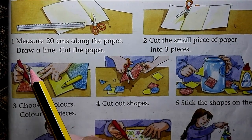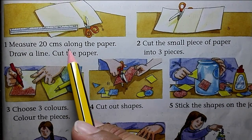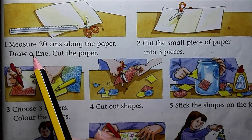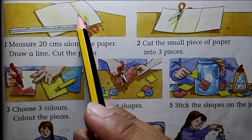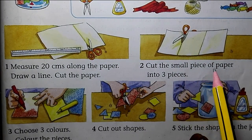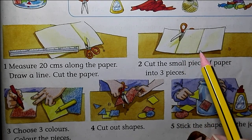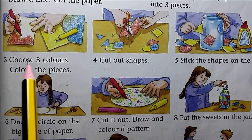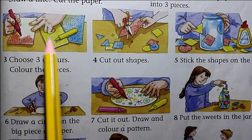First of all, you have to measure 20 centimeters along the paper with a scale. Measure it, draw a line, cut the paper with scissors. And next is, cut the small piece of paper into three pieces. Okay, three pieces. And then what to do? Number three is, choose three colors, color the pieces, as you can see, in three colors.